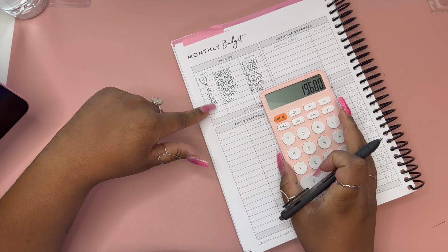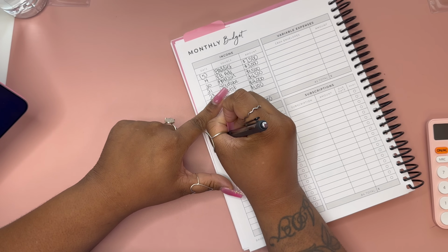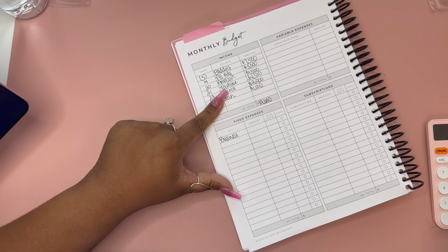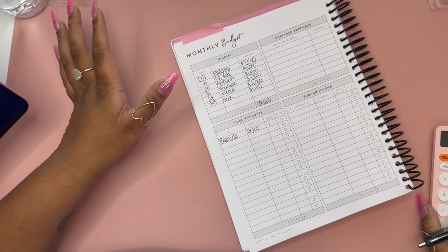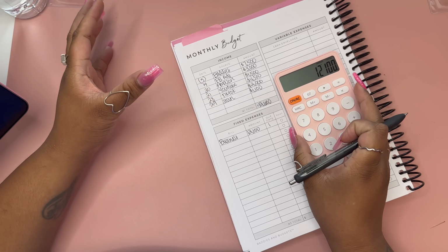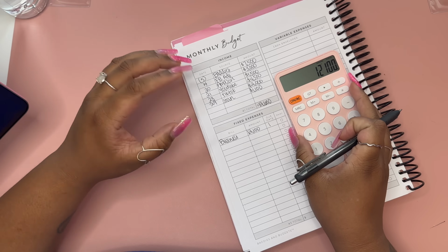But I'm going to go ahead and make a bill for my business. And that $12,100 you see in these bottom 4 incomes is going to go to my business account. I typically just do that on the first of the month. That money is already deposited over there. I'm just being genuine about my income, okay?